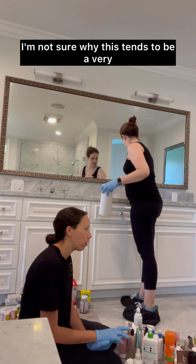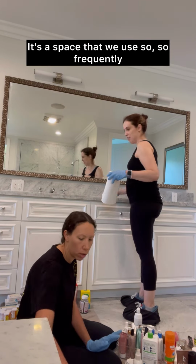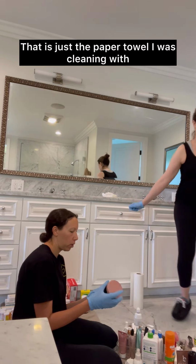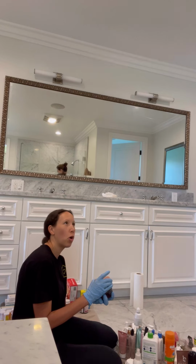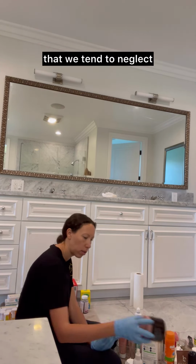I'm not sure why this tends to be a very neglected space in people's homes. It's a space that we use so frequently. And yes, you do see me throwing one thing away there. That is just the paper towel I was cleaning with. Just wanted to be clear about that. It wasn't one of the client's items. But I'm not really sure why this is one of the spaces that we tend to neglect.